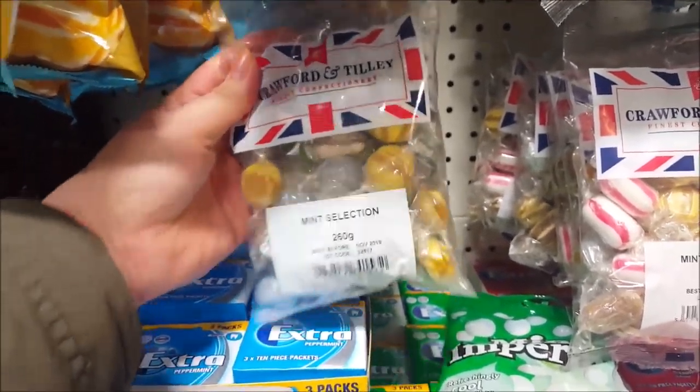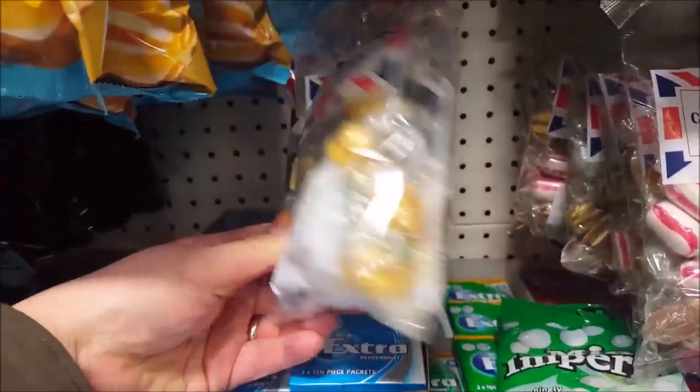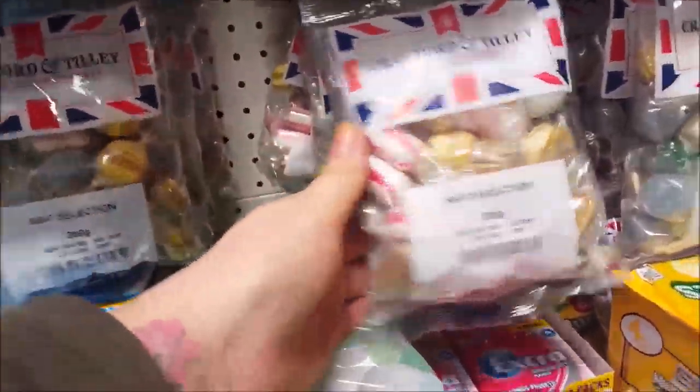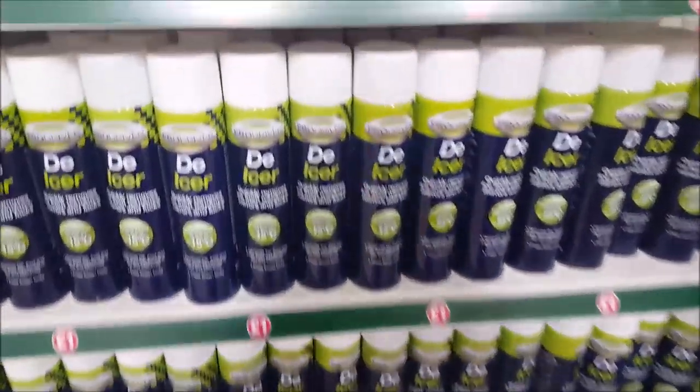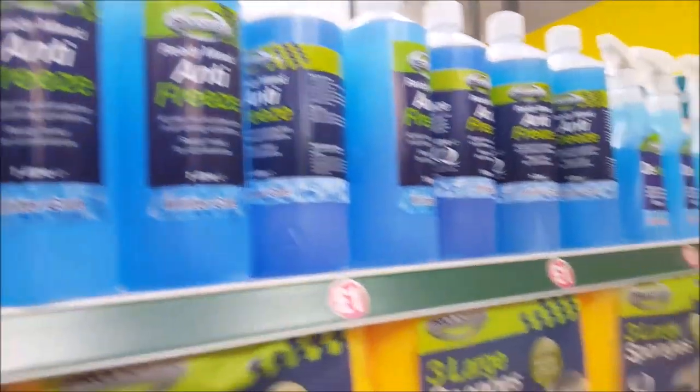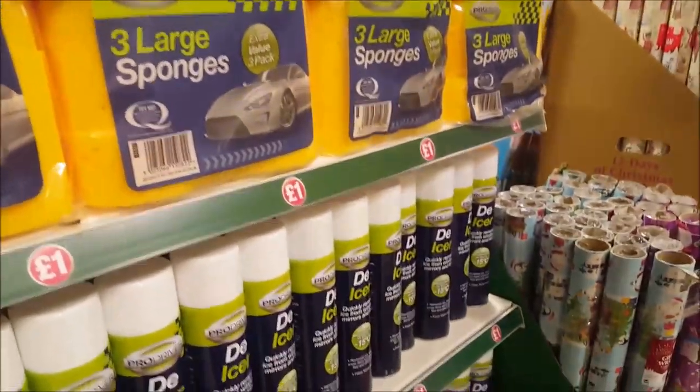Right, down the little sweet section now, and here is a little mint selection. So if you like to have a bowl with a few different mints in, they're quite nice because they do a nice little selection there, so you don't have to buy too many bags. So I'm just going to get some de-icer and also some antifreeze, and that's just done in Poundland. We're just going to pop now to Asda.